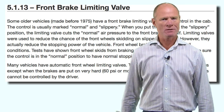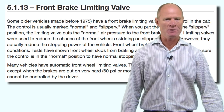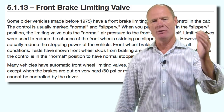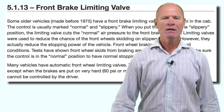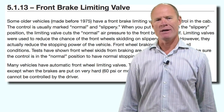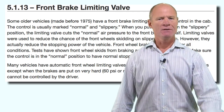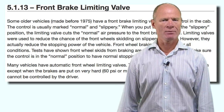As I said, most normal braking is done at less than 10 pounds per square inch on a vehicle equipped with air brakes. Automatic front wheel limiting valves reduce braking to the front axles by 50% for most normal braking, because steer axles are used for steering, not for braking. However, over 60 pounds, as it says in the manual, the front brakes are going to come on equal to the rear brakes, but that's a really hard brake application.